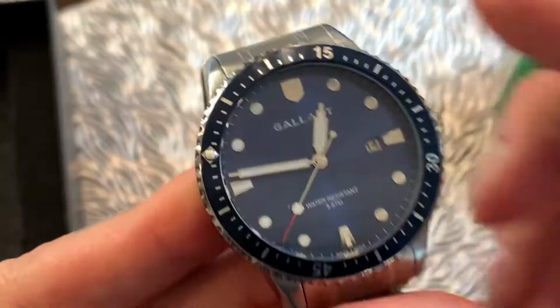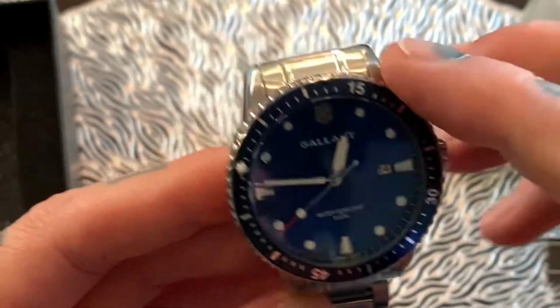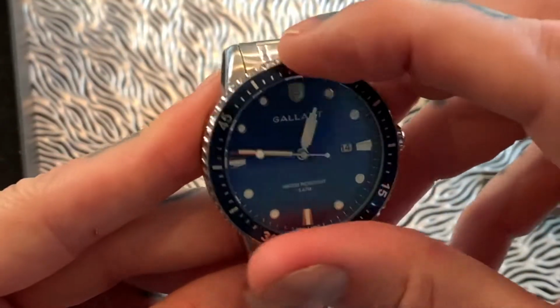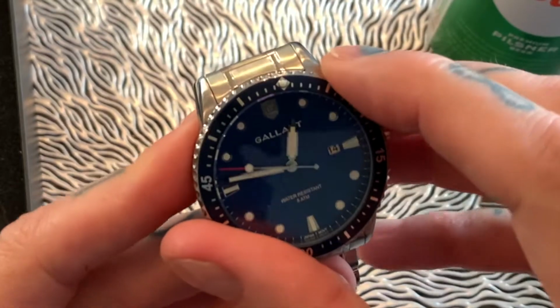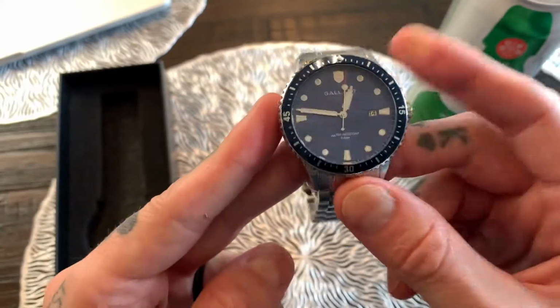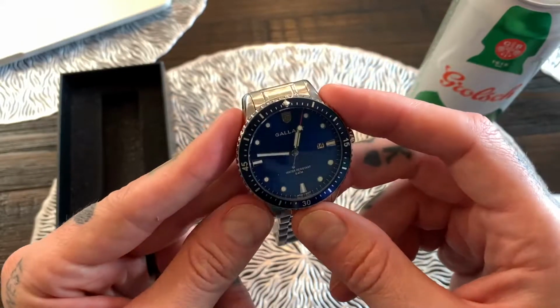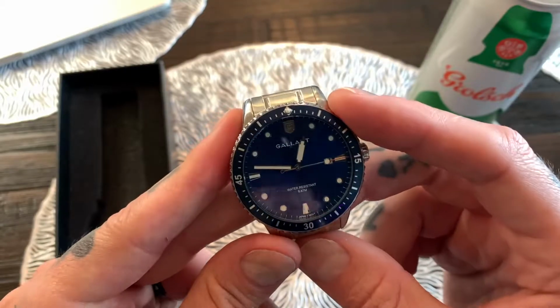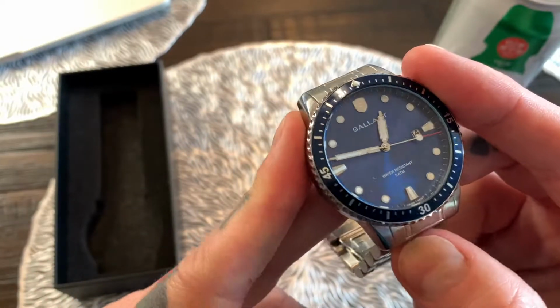Now, one thing I want to mention is it does have a rotating bezel. However, it is very, very stiff. Actually, it's loosening up a bit the more I use it, so maybe that's all I have to do. Now, for the price, 25 bucks, I'm okay with having a bit of a stiff bezel on this. However, the bezel works, so can't fault it really. And as I say, for 25 bucks, who is going to argue?